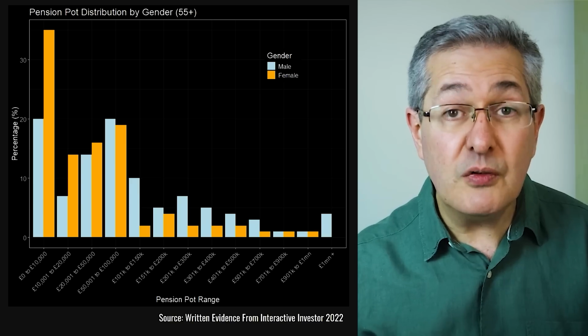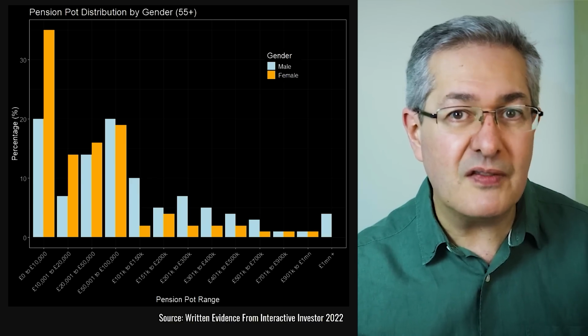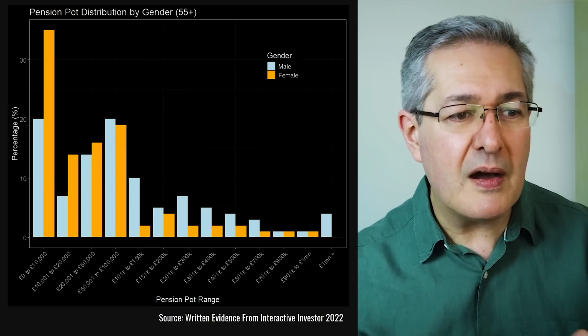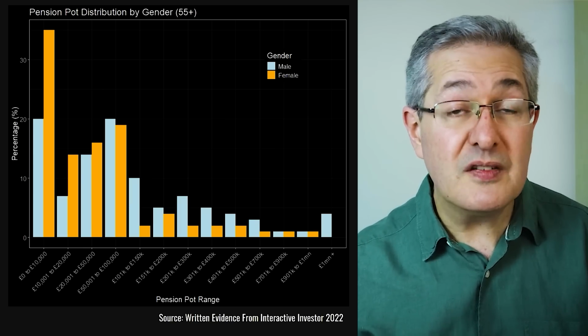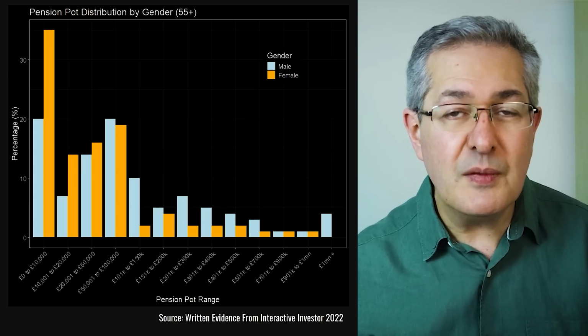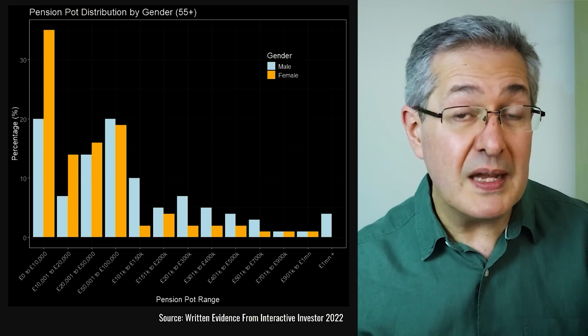So who's going to be affected by this change? There was a pension review in 2022, and as part of the written evidence provided by Interactive Investor for that review, they produced this survey of people who are 55 or older. It's broken down by gender, and you can see the invested amounts in pension pots. What's pretty surprising is the low invested amounts in these pension pots. The vast majority of people who responded to this survey have less than 100k invested, and generally women have lower balances than men. So clearly that's going to affect people who've got less invested.